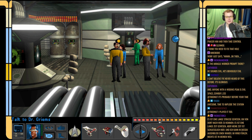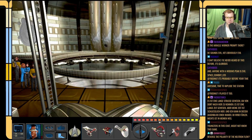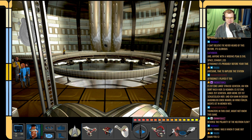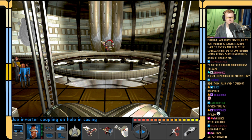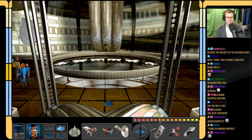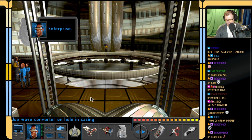Behave, CJ. Good. So, there we are. The complexities of a point-and-click adventure with the techno-babble of Star Trek to make it doubly stressful. That's a plasma shunt. That's an inverter coupling. That's a wave converter. That's a graviton probe. That's a pulse negator. No? I can't make it. That's confusing. There we go. Good, I've jammed that up. Now we can convert the waves. That's what wave conversion sounds like.